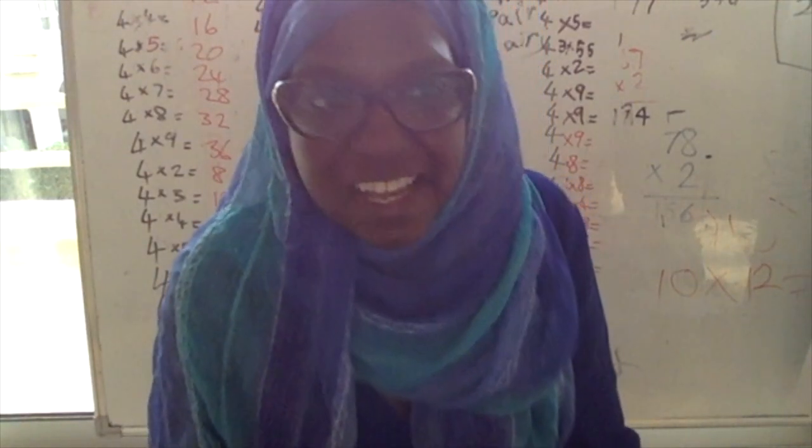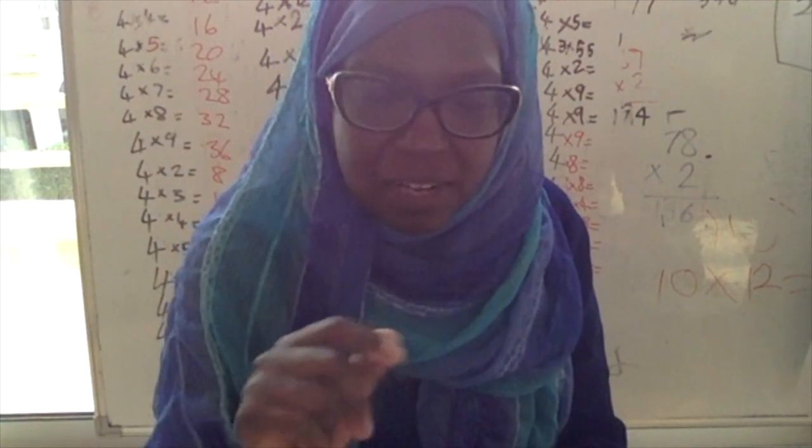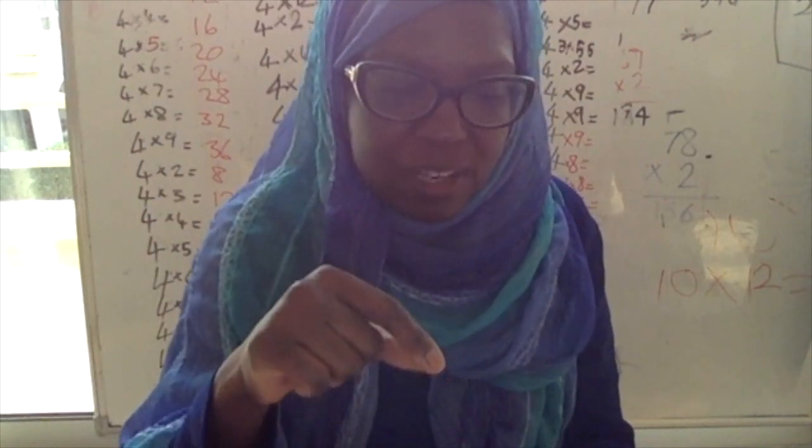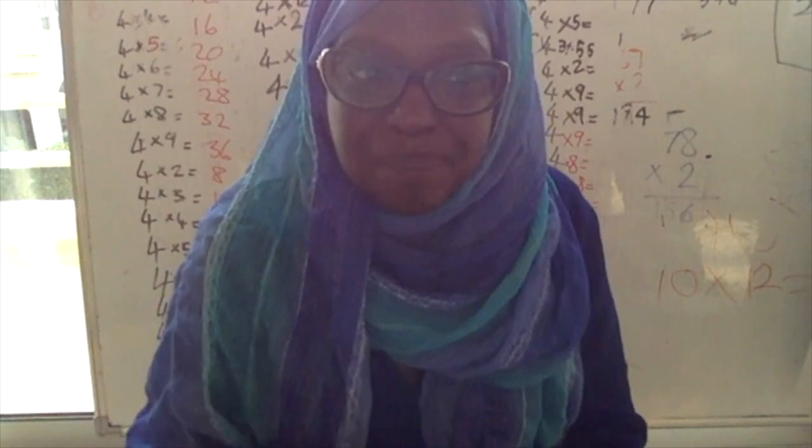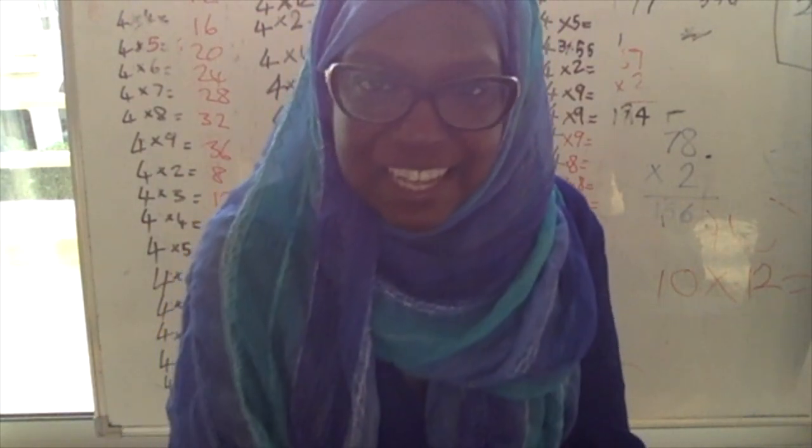We're all different. Actually, my son also likes playing board games. So we adapted a board game and made it a times tables board game. We just printed something out. And finally, allow them to make mistakes.